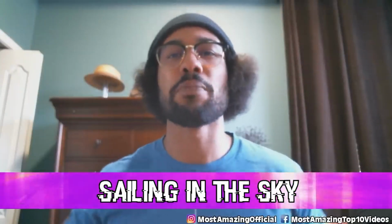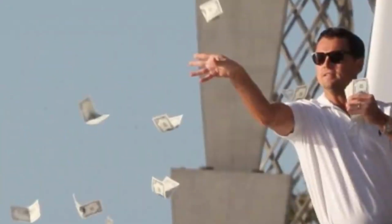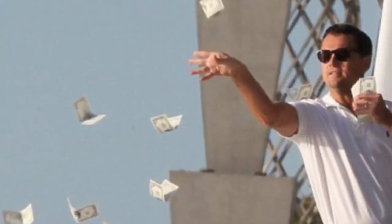Coming at number 9, we have sailing in the sky. If you have it in your mind that you will never reach the level of wealth to afford a sailboat, well, let me tell you that there's a whole other level of wealth that we have no idea about. There is a class of people who have been taking their boats to the skies. Aren't we all seeing that right now?